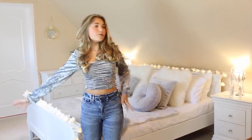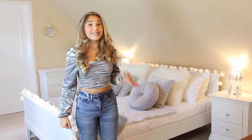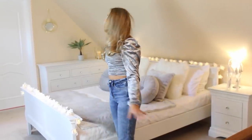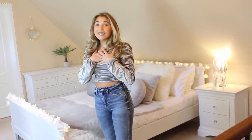So guys, that was my extreme room makeover, and it really did turn out to be extreme, because look at my room. The transformation was absolutely massive, and I think it looks so much more grown up and so much more amazing.